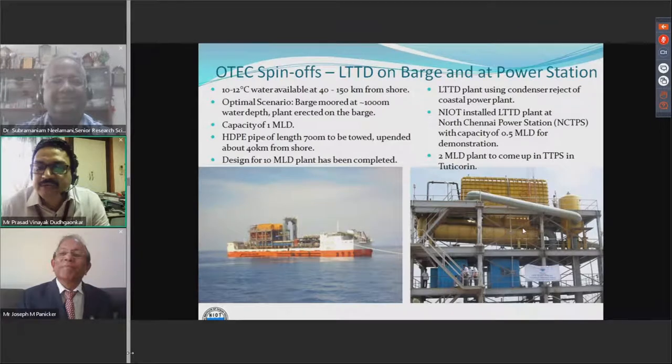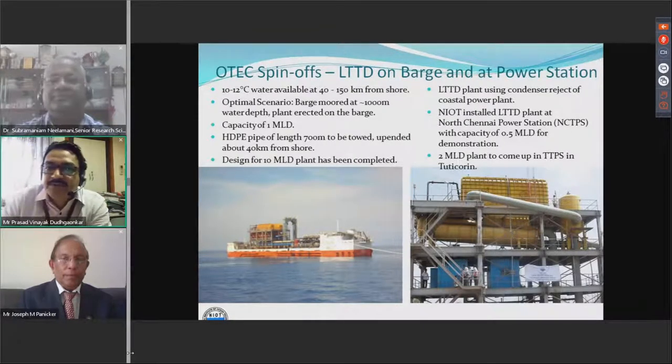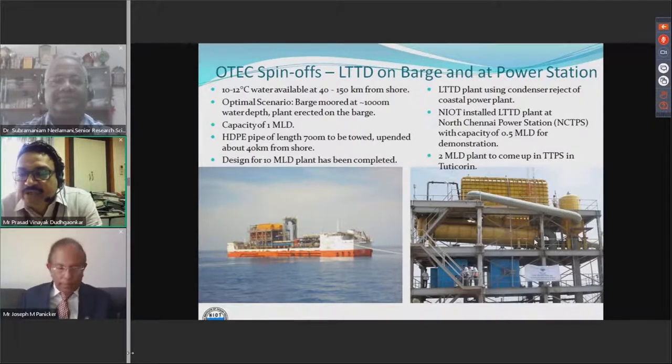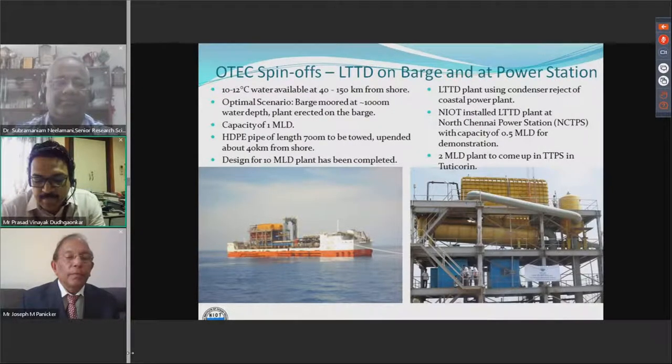Then, on the right hand side, you can see a waste heat recovery based low temperature thermal desalination plant that is set up at North Chennai Thermal Power Station. Essentially, the condenser reject water is warm, and part of that condenser reject water is flashed inside the flash chamber and condensed using surface seawater. Coastal thermal power plants essentially use surface seawater from the open sea for cooling in the condenser. These two streams provide the temperature difference. Now, there is an ambitious project of setting up a 2 million liters per day plant that is coming up in Thoothukudi.